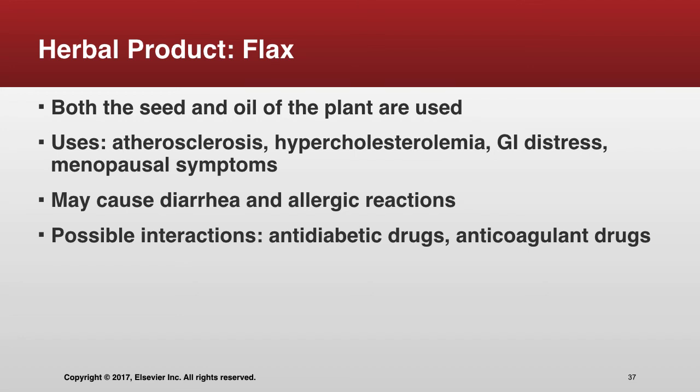So here's another natural product, and that's flax. Both the seed and the oil of flax are used. It's used to reduce atherosclerosis, hypercholesterolemia, GI distress, and menopausal symptoms. It may cause diarrhea, and for those that have allergic problems, it may cause allergies. There are possible interactions with flax with anti-diabetic drugs and anticoagulant drugs.